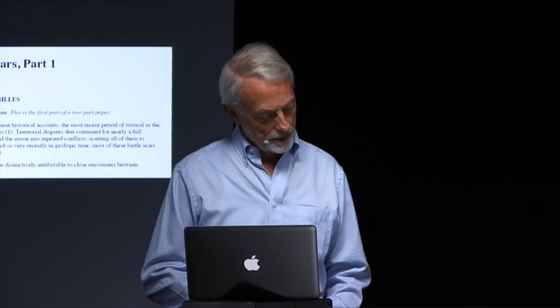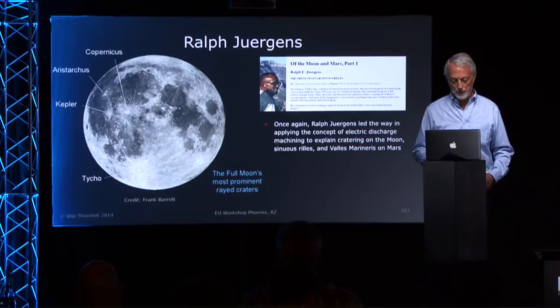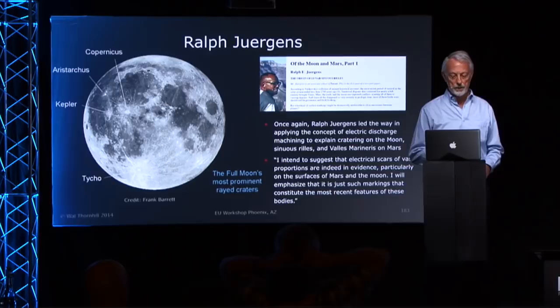So once again, Ralph Jurgens led the way in applying the concept of electric discharge machining to explain cratering on the moon, sinuous rills, and Valles Marineris on Mars. He says, "I intend to suggest that electrical scars of vast proportions are indeed in evidence, particularly on the surface of Mars and the moon. I will emphasize that it is just such markings that constitute the most recent features of these bodies."